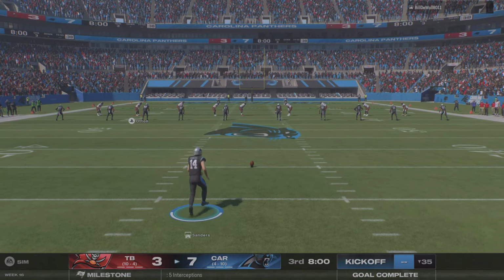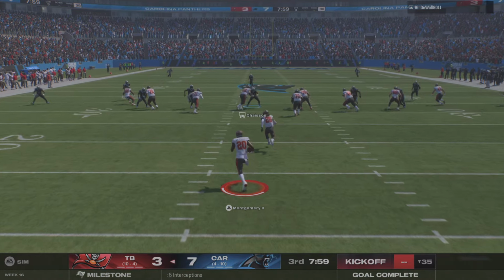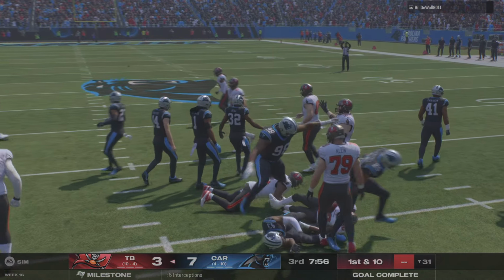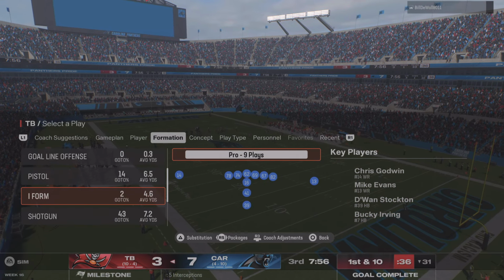Third quarter set to commence. And we're back underway here on EA Sports. Now return coming from the 7. Oh, he's got room past the 30. And a solid run back there. He'll get this out past the 30-yard line.